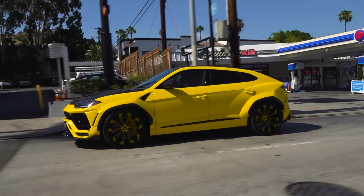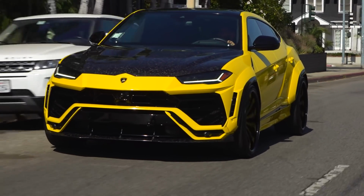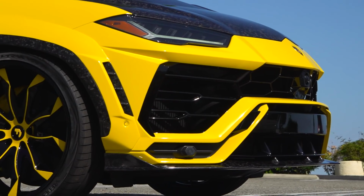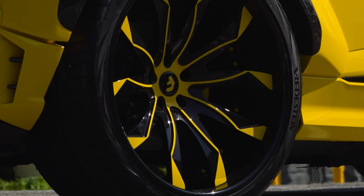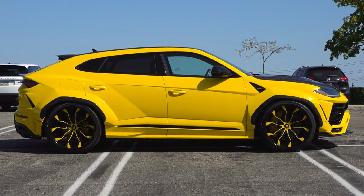Like my car, really crazy looking car. We're getting so many people looking at us. Already a few people recognized who the car belongs to, which is crazy. It's really, really dope seeing on the streets how many people watch our YouTube and Instagram accounts and all that. It really makes us feel really good when we're doing all of this stuff and you guys are appreciating it. So really dope. I'm glad I'm in another Urus.